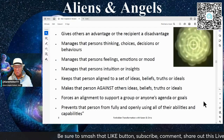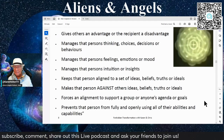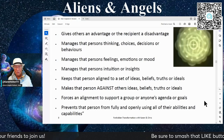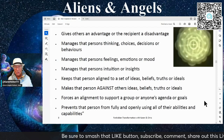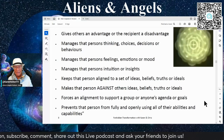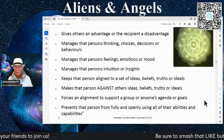Now, without me getting into specifics, I'm sure a lot of you have noticed the division in the world. Team A is against Team B is against Team A. People are having all kinds of problems accessing their intuition, their insights. There have been medical procedures that could quite well fit this description. People are having a great deal of trouble managing their feelings, their emotions, or their mood. And people's thinking is becoming increasingly polarized.